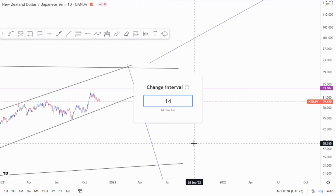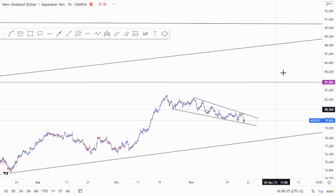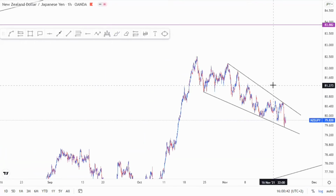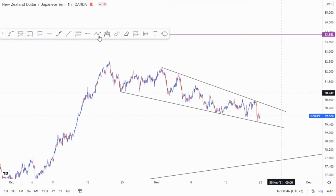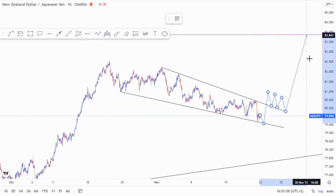Then we go to the 1-hour time frame. And on the 1-hour time frame, I can see that we have pretty much the same structure that we have on the 4-hour time frame. And that's it for NZDJPY. As you guys can see, once this breaks out here, maybe go for another touch. Breakout, maybe retest here, and go to the upside.